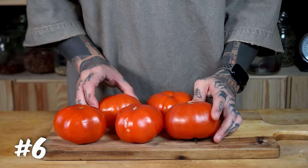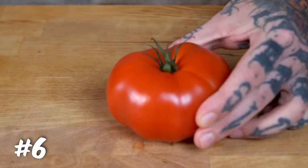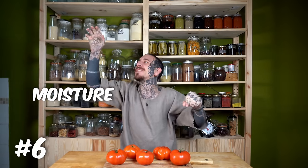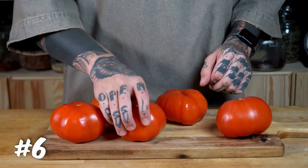How to properly store tomatoes. Tomatoes have a small scar-like area called the calyx. If you leave the stem part facing up, moisture can escape from the calyx. Place them upside down so the moisture is trapped and it extends the shelf life of your tomatoes.